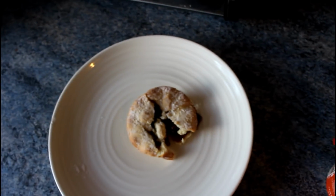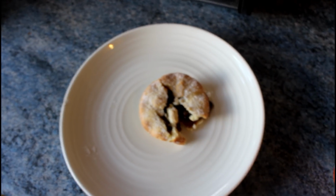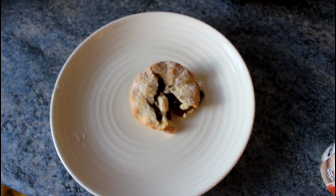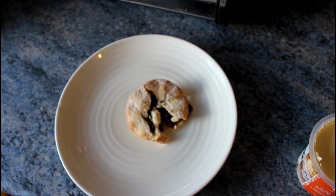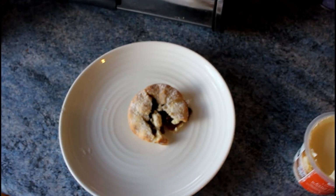Lovely. Now, if you are just stuffing a mince pie into your mouth without cutlery, without using a plate, or without any kind of sauces to accompany it, you are doing it wrong. Yes, it's going to taste good. A mince pie always tastes bloody good, but it can be so much more than that. It can be so much better.